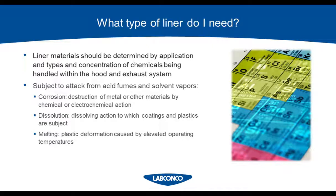So to touch base on some of those fume hoods that we talked about, the liner type is important, especially depending on what types of applications are going to be used. Corrosion will destroy metal liners. Also, there's dissolution. We've got melting processes. So that's why that heating question was important on the previous slide, because if somebody is using a hot plate and then they place a beaker onto a PVC or polypropylene type hood, that plastic starts to melt and now they have disfigurement within the hood and it causes problems. So those questions need to be addressed.